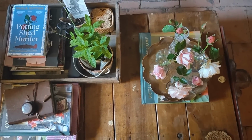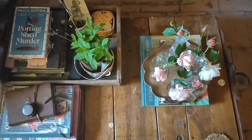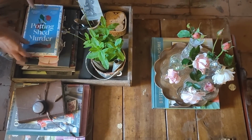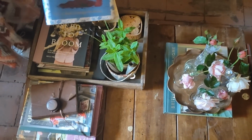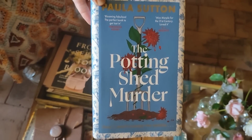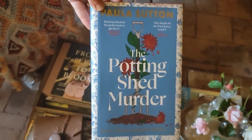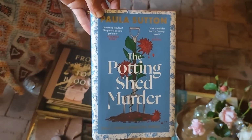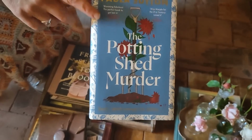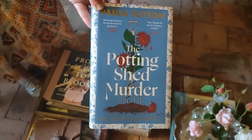As always, I'll do a quick run through of the books that I've got on my coffee table. Many are the same as last time, but there are a couple of new ones. This one, The Potting Shed Murders, is by my friend Paula Sutton, who I'm sure many of you know. She is Hill House Vintage on Instagram and also on YouTube. This is a really enjoyable, cosy crime.